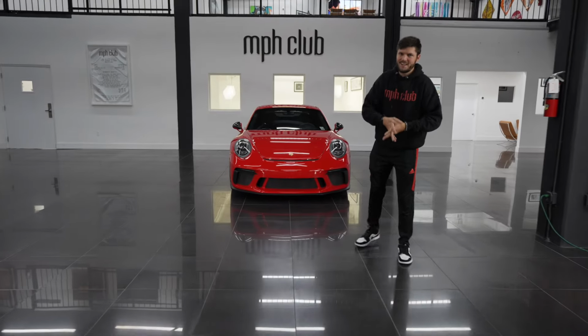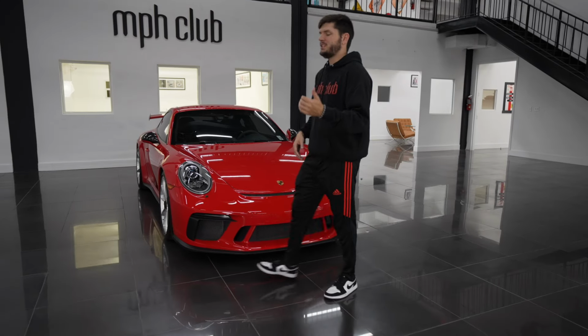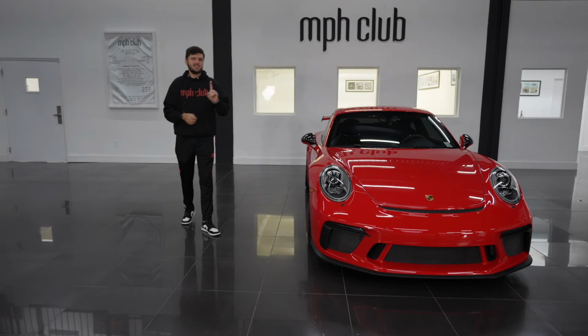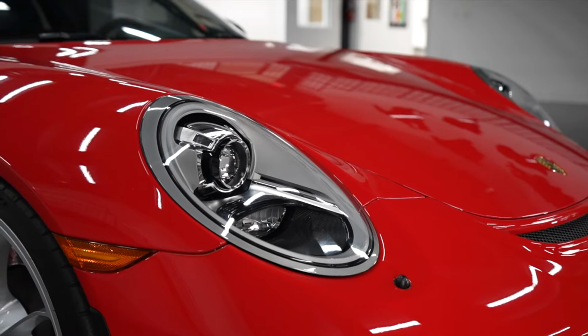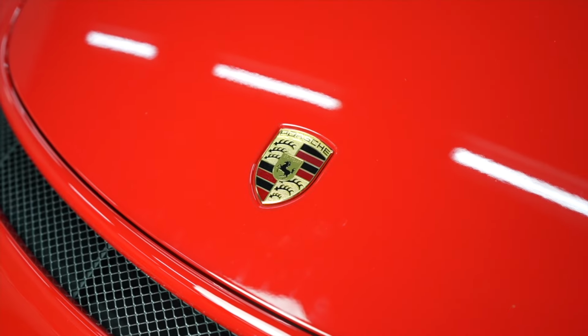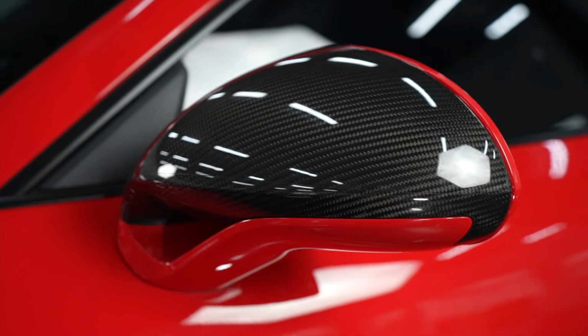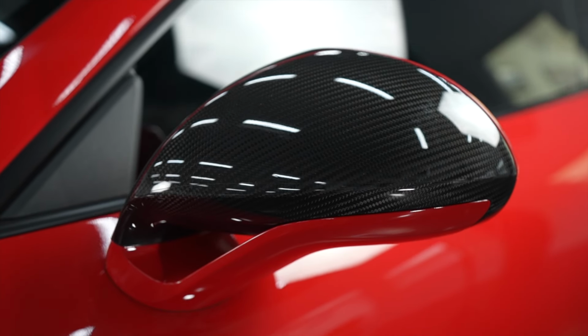The Porsche 911 GT3 has a long-standing history of being the Porsche track weapon. And a lot of the specs and options on this car lend itself to being such a weapon. But the first option I want to talk about is this paint. It's called Guards Red, and it has lots of accents that tie and marry together throughout the car. The next one I want to point out is this factory carbon fiber on the side mirrors. This is roughly a $1,400 option, but it's nice when you have these extra carbon fiber details from factory.